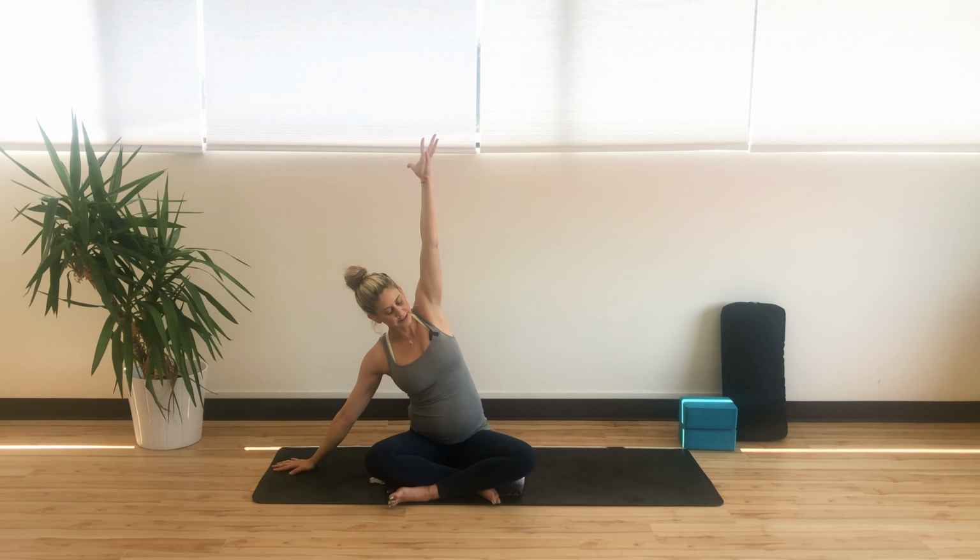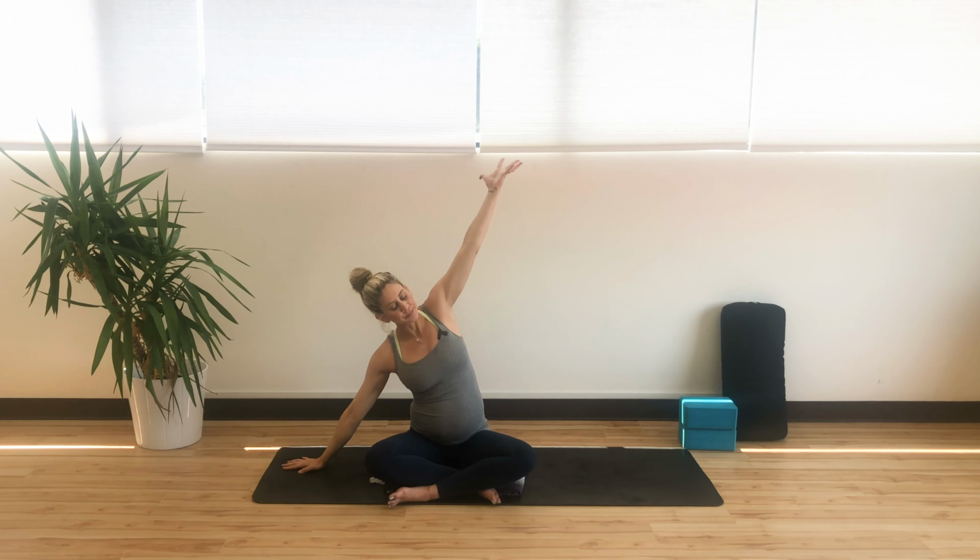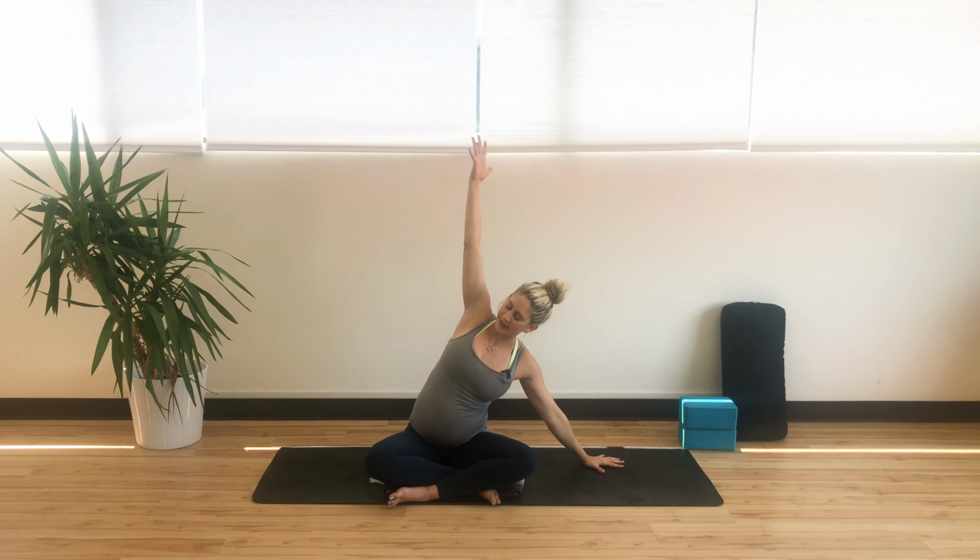Inhale, right arm reaches. Exhale, back to center. Inhale, reaching with the left arm. Exhale, center. Nice. Inhale, sweeping right arm. And back to center. And sweeping left arm. Nice big stretch. And back to center. Good. Both arms swoop up overhead, big reach.